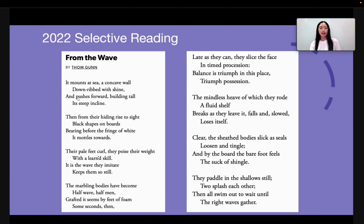We can see in this stanza, nature is quite formidable, right? We can see through this stanza, the surfers are introduced to us, right? We can see in this stanza, the surfers are being very careful with each movement that they're making, right? With this stanza, we can see the surfers are slowly interacting with nature and even melding with nature as one because half wave, half men, right? We have that parallelism between the wave and the men.